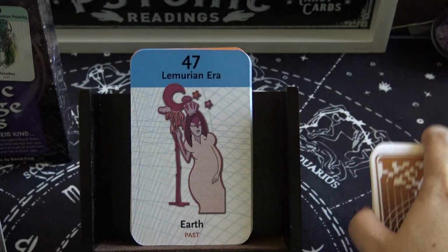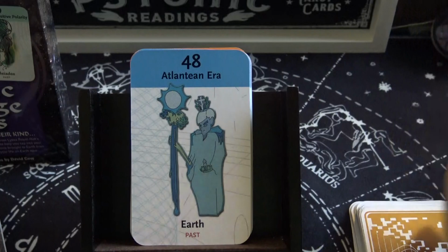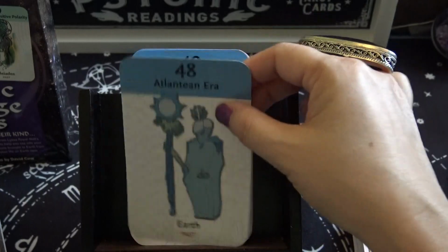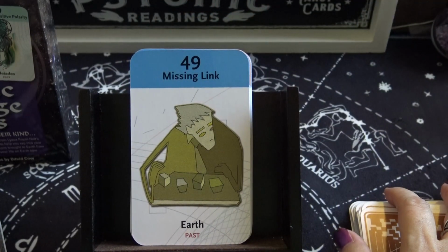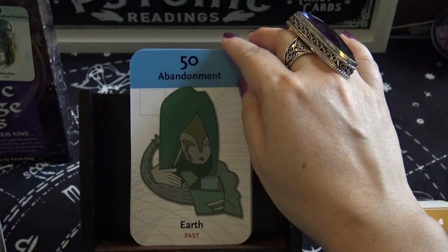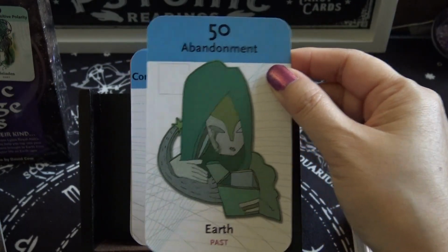Alright, we're looking at Earth past timeline, Lemurian era, Atlantean era. Oh, very interesting. Earth past. Missing link. Okay, still looking at the Earth past timeline. Abandonment. Alright, so these are things that we may have learned through Earth evolution.